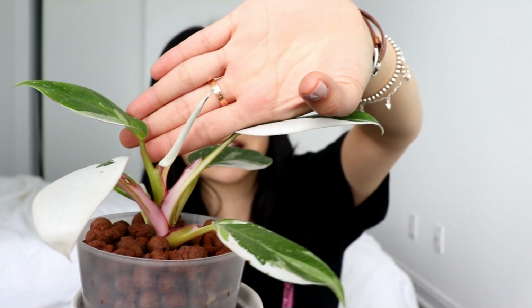So the more variegation the plant has, the slower it will be. But in terms of a variegated plant, this one is still very fast growing, so I recommend this if you like variegated white plants, which is a White Princess.